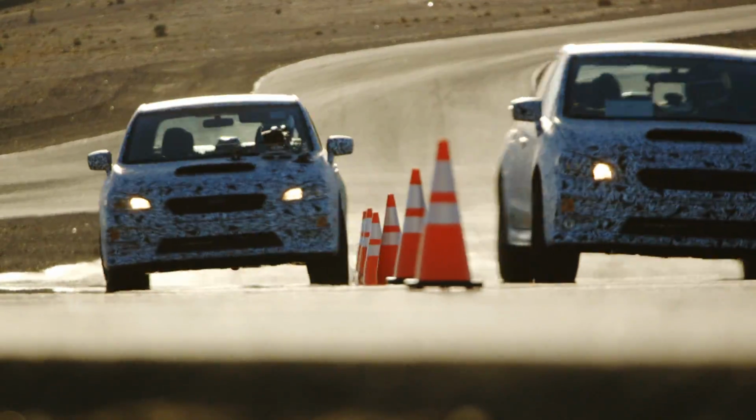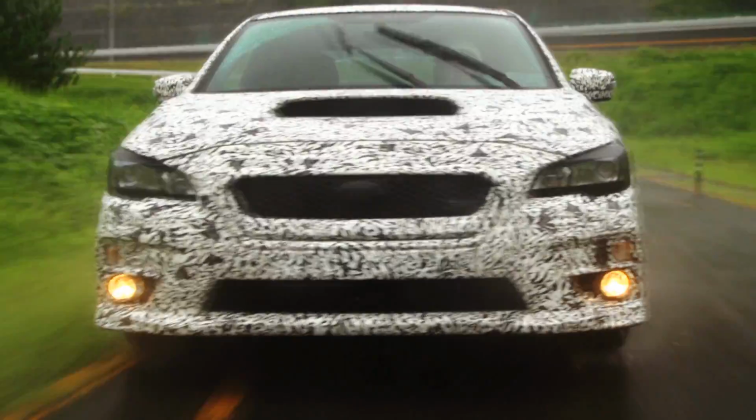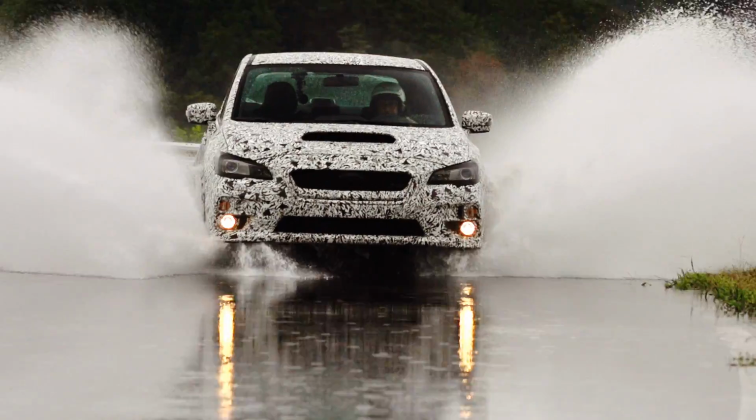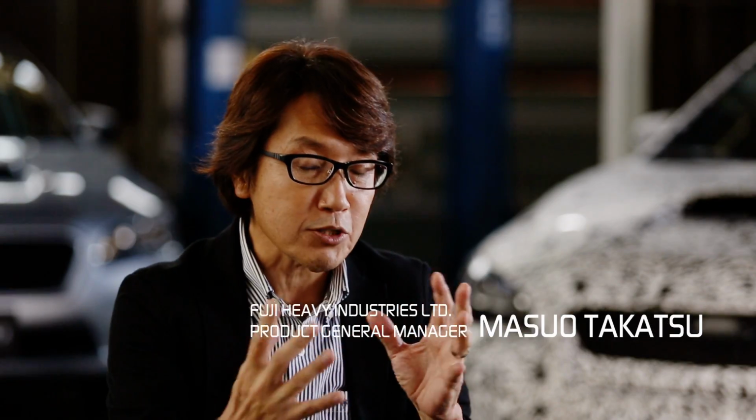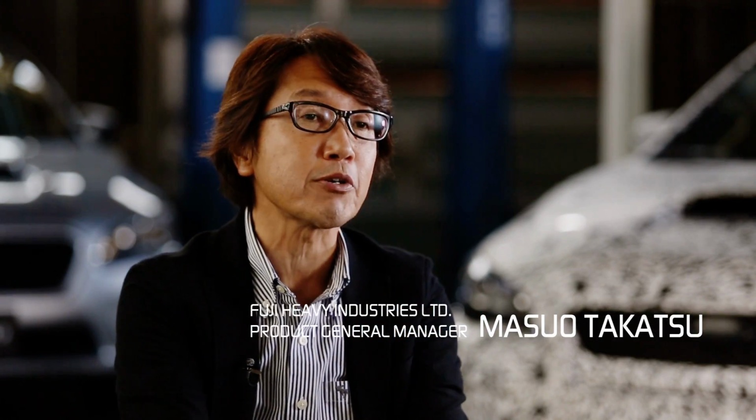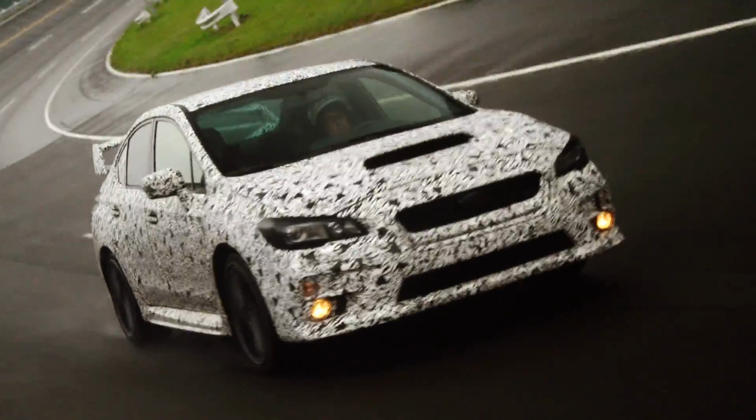This time, we wanted to create a WRX that a driver can handle at will. So we focused on greatly improving the steering response and the rear stability. With the WRX as a base, we employed the EJ turbo engine on the WRX STI, a very powerful engine providing more than 300 horsepower that has already proven its worth in motorsport.